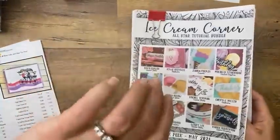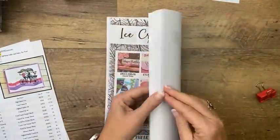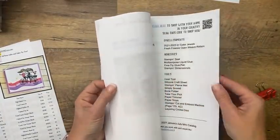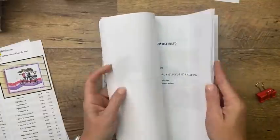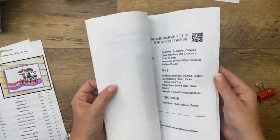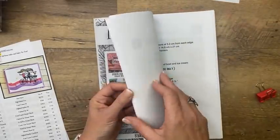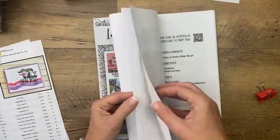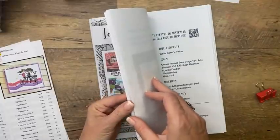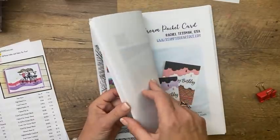The new All-Star Tutorial Bundle is out. This month is the Ice Cream Corner. And I'm not kidding when I say, when I printed this out, I was like, oh my gosh, it was so amazing. These are done by 12 different designers, Stampin' Up! Demonstrators. Some are in the United States, some are in the UK, some are in South Pacific, some are in Canada. We're all over the world, and we come together every month, and we pick a suite of products, and we all design projects with these. And then we put them all together in a PDF. Look at that. How cute. That's not mine, but that is so stinking cute.